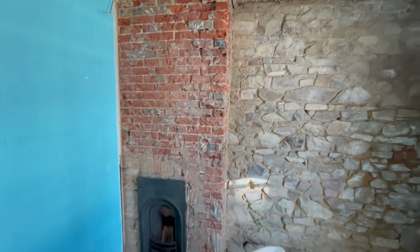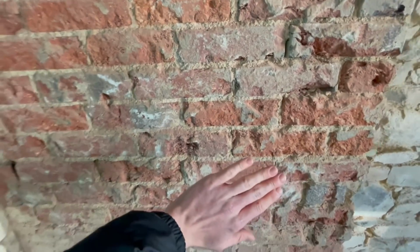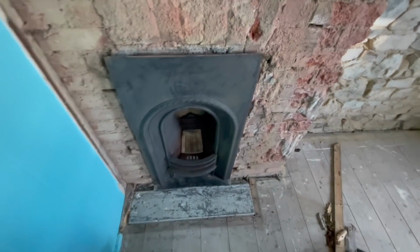This is all now exposed, so we're not keeping it as exposed brick. This is going to be rendered again, but again with a lime-based mortar to allow it to all breathe. I'm going to be keeping these fireplaces.